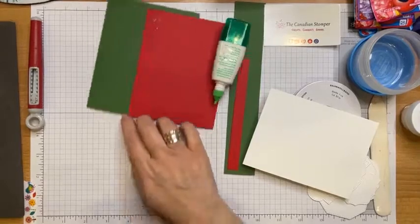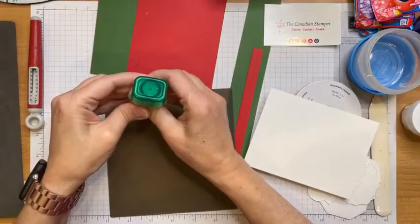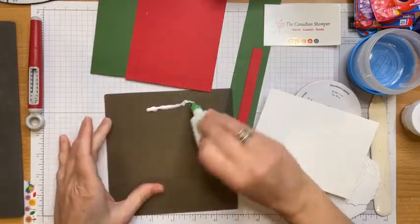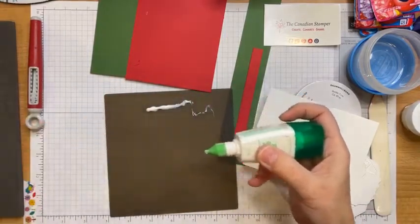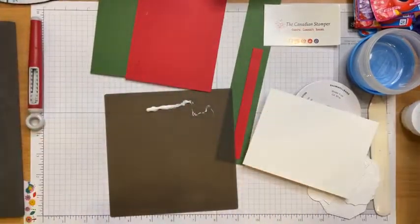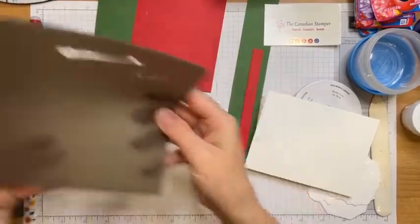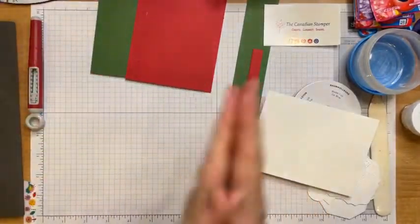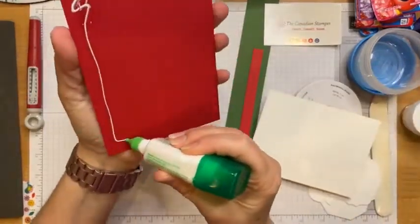What's happening with this glue? I already used it once today and it's not behaving. So the reason why I did it on this mat is because this is the silicone mat. So I will just set this aside and then I'll use that glue when we put the tops of our strawberries on.